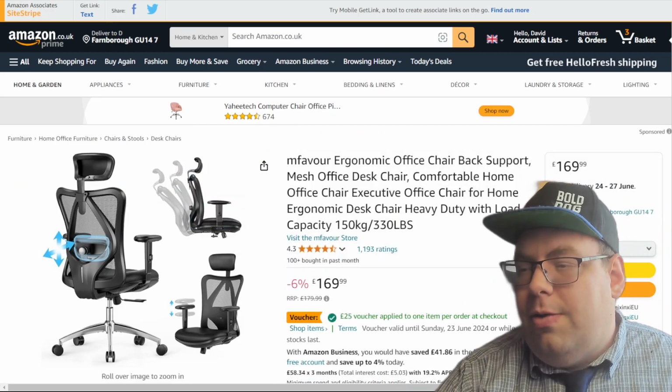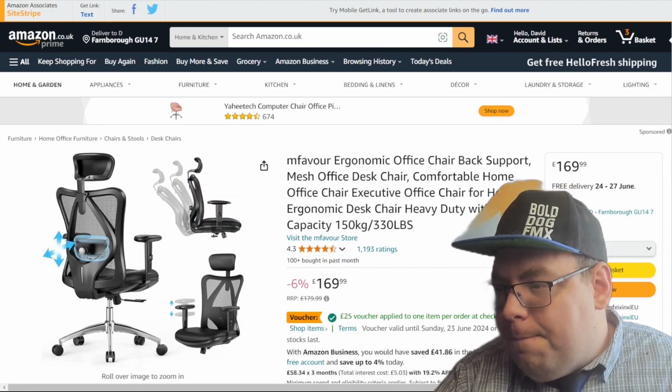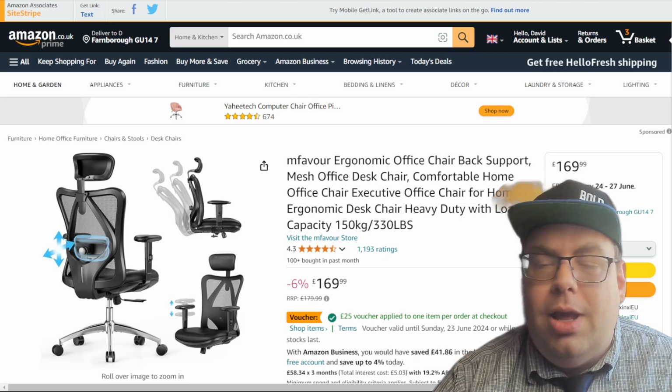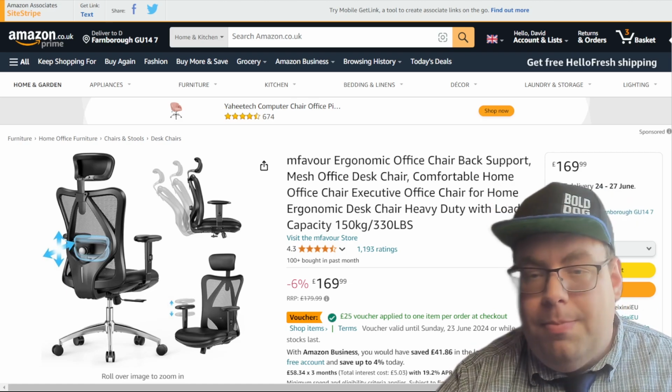In case you're wondering what else I'm using in terms of software for the camera, I am using the bog standard NVIDIA Broadcast, which can basically adjust the camera and whatnot.